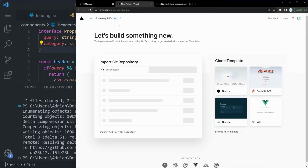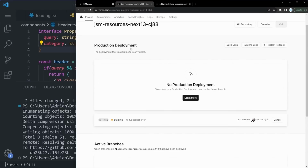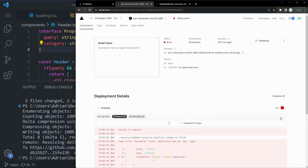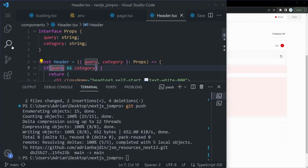So let's go to our projects. And there we have it. We can see that it's currently trying to build the new fixed TypeScript error commit. It says there's an error, so let's click it one more time. Go under build, and it looks like it didn't show all the errors the first time, so we still have another one in the resource playlist schema.